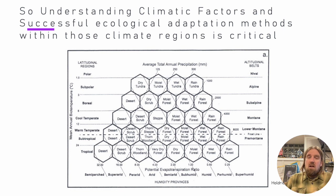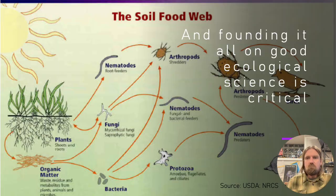So another aspect that's critical is understanding the climatic factors, as we saw in a previous slide, and also successful ecological adaptation methods within those climatic regions. So every region will have different processes responding to the climatic factors and the resources. And this graphic here by Holdridge really conveys that breakout of, from Arctic or polar all the way down to tropical, and dry lands all the way up to humid climates. And founding it all on good ecological science is critical. So understanding how nature works and replicating that in our cultivated systems.